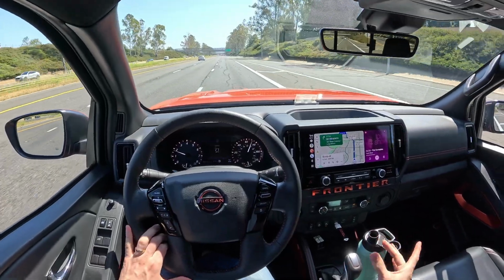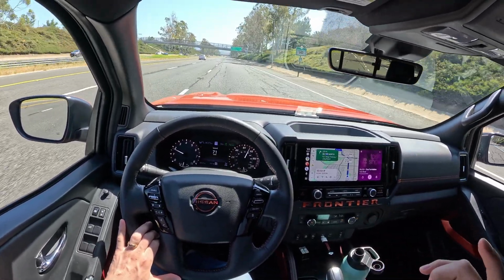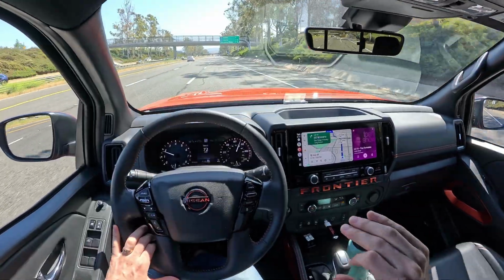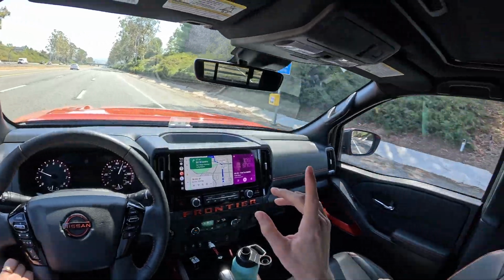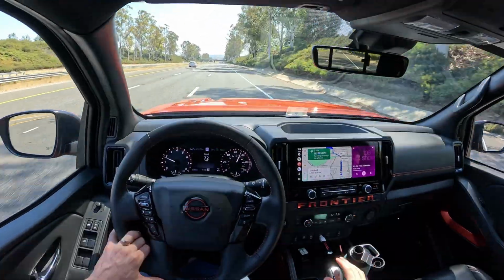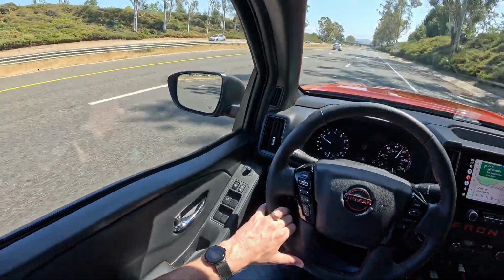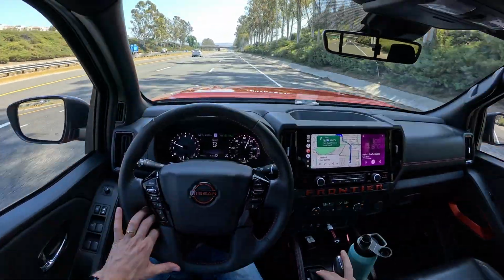I went back and forth as to consider this a con or just more of an observation, and I think considering I don't want the price to be any higher for this truck than it is, I'm not going to consider it a con. I just want you all to know the rear window back there is manual, so you actually have to reach open and pull it open. But I've decided that I'd rather have that than have a power mechanism that's going to add cost and complexity to the vehicle.